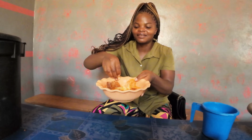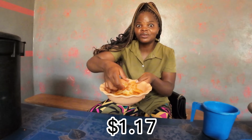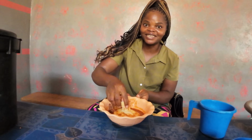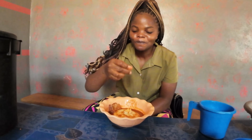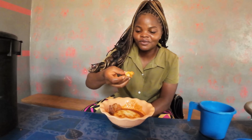And you paid like this is 700 francs. The meat is 200 francs and the fufu is 500 francs, making it 700 francs. This is what you get in Atakpame. I'm enjoying myself. This is street food, guys. Street food in Atakpame.